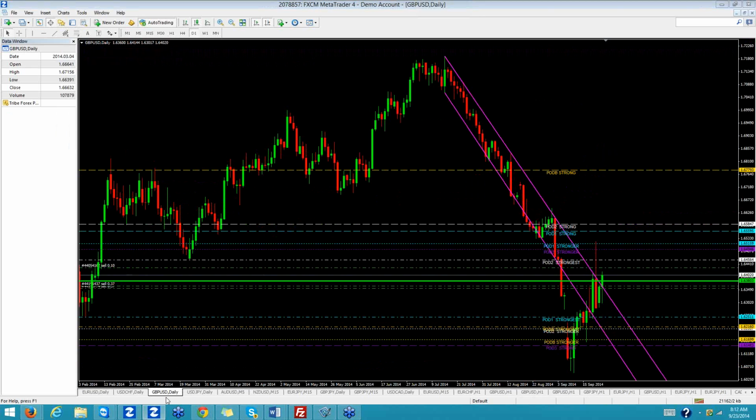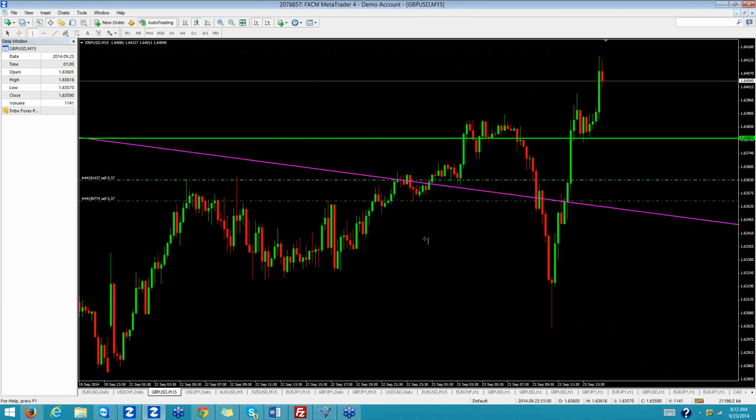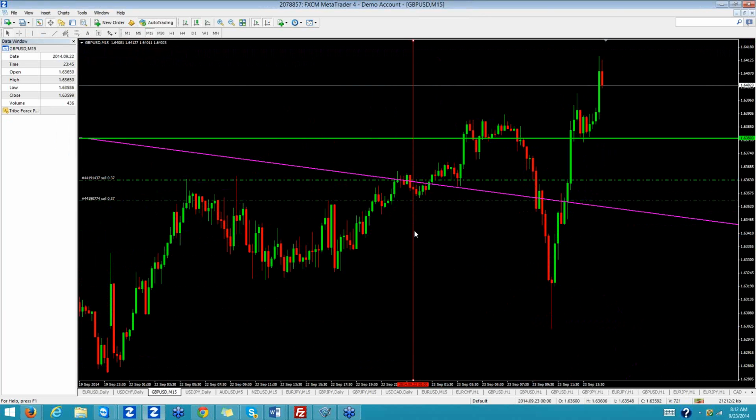But now you guys can actually see how we get those calls where we say, oh, the euro dollar or the pound dollar has moved and moved to profit. So we got into it right here. We made that call, or I should say specifically, I made that call right here on the line of demarcation between September 22nd and September 23rd. This is the call that I made.